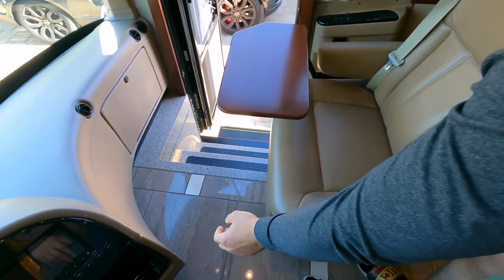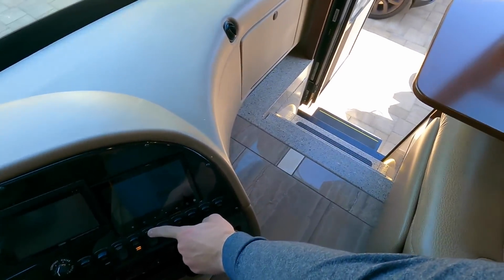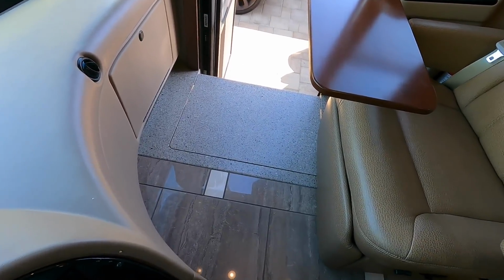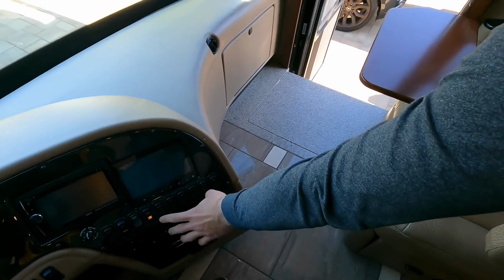What's cool too that I like is this step. So look at this. Nice. Close it up so you don't fall out. But it sits flush. That's for Big Lou, guys. So when he walks out, for his safety, he doesn't fall. Poor Big Lou.